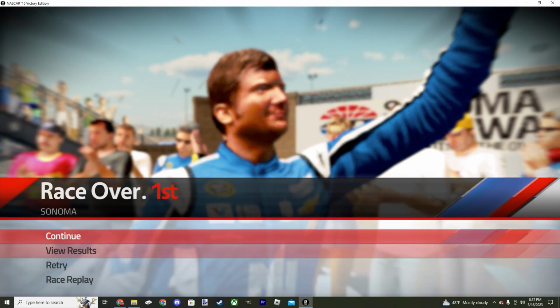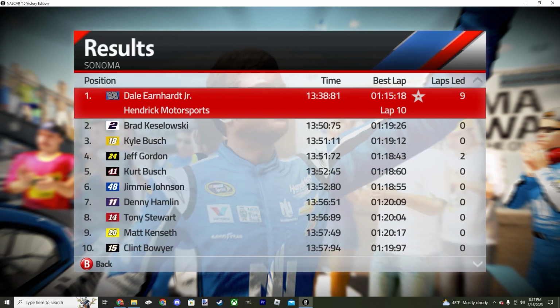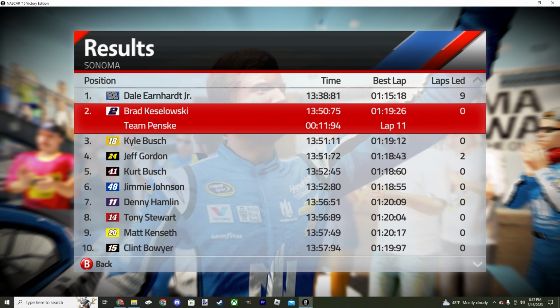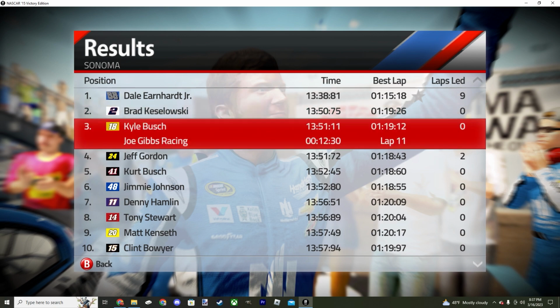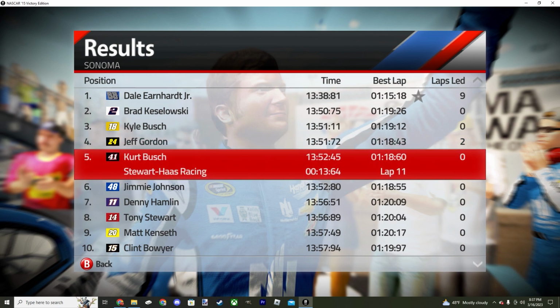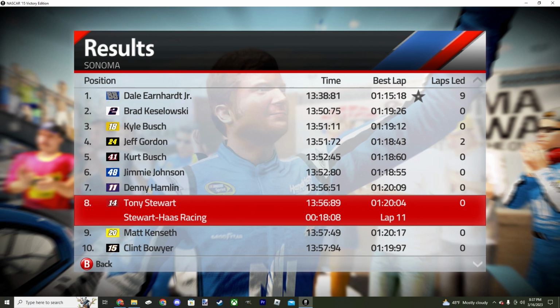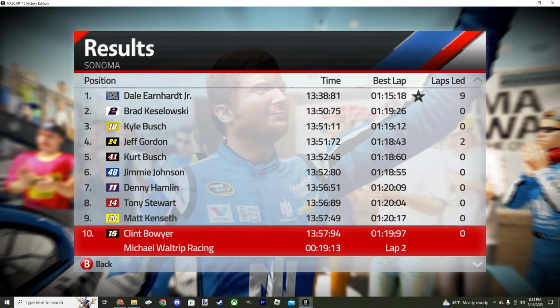Now we're going to view the final race results. Of course, myself, your winner, led 9 out of 11 laps. Brad Keselowski, your runner-up. Kyle Busch going to come home on the podium in 3rd. Jeff Gordon, 4th, seemed to be the second best car all day. Kurt Busch in 5th. Jimmy Johnson in 6th. Denny Hamlin 7th. Tony Stewart 8th. Matt Kenseth 9th. And Clint Bowyer as your top 10. So pretty normal top 10.